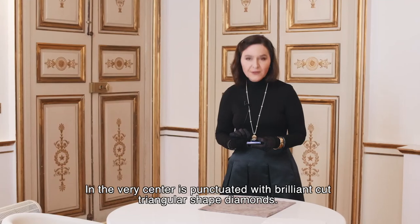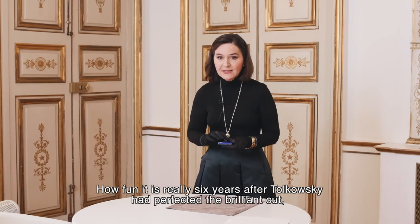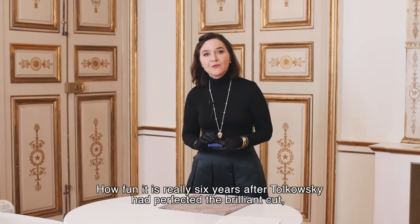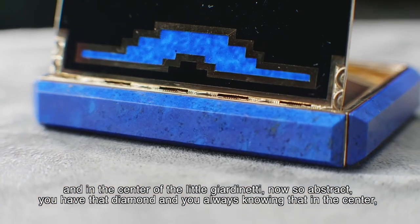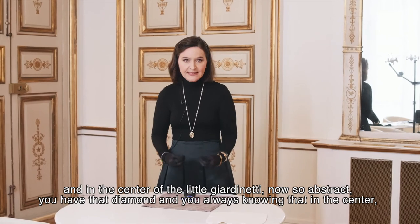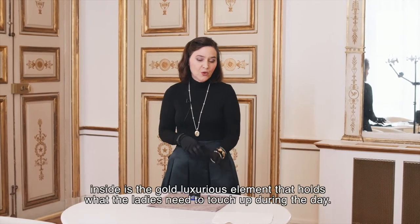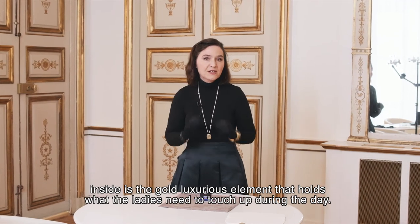In the very center is punctuated a brilliant cut triangular shaped diamond. How fun! It's really 6 years after Tolkowski had perfected the brilliant cut, and in the center of this little giardinetti, now so abstract, you have that diamond, and always knowing that at the center, inside, is the gold, luxurious element that the lady needs to touch up during the day.